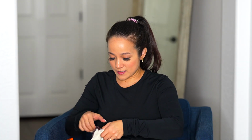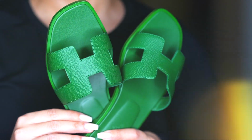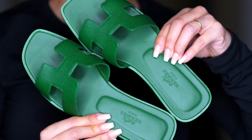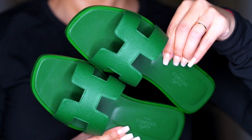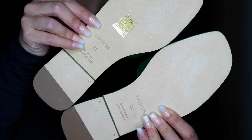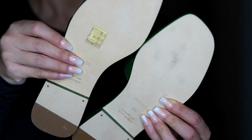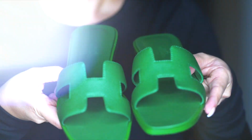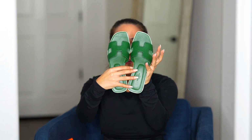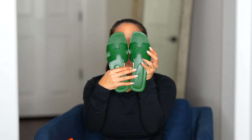You guys, I'm obsessed. Yes, I have several pairs of these shoes because I'm obsessed with them. They're the Hermes Sandals. I love them so much. And this is a new color. I believe, oh my gosh, you told me, I think it's Vert Cactus. Don't quote me on that, but I'm pretty sure that's what it is. These are my favorite color pair that I have for sure, because I love green. It's my favorite color, and the green is just so beautiful.